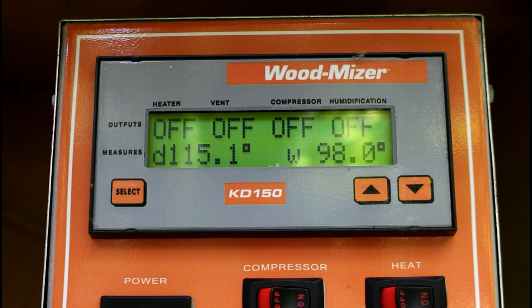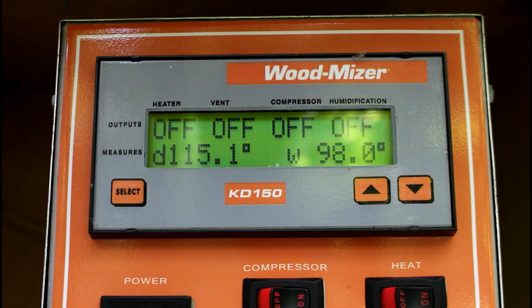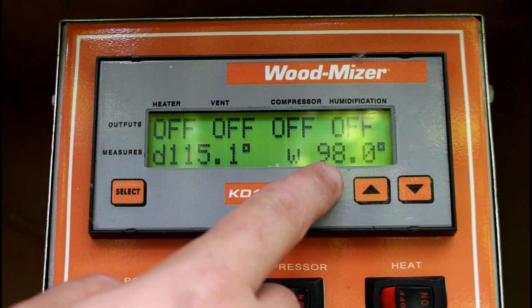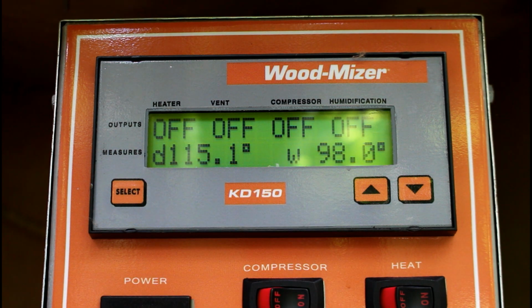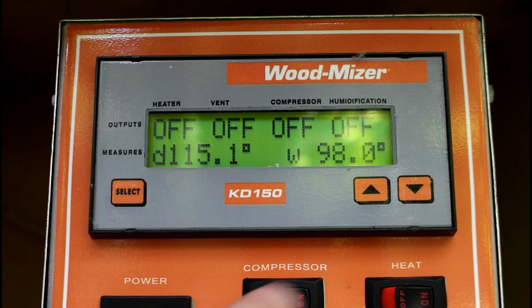And yesterday I actually had this at 110. I went up to 115 this morning because I was being real conservative yesterday, doing a little bit slower drying schedule at 110. I'm up to 115. I'm hoping to get my humidity up to about 100 so the compressor will kick on. But I don't think that's going to happen. I think I'm being a little too conservative here, but I'd rather be too conservative than go up too fast and ruin the lumber. So I'm going to change this dry bulb to 120 and change my wet bulb to 96.